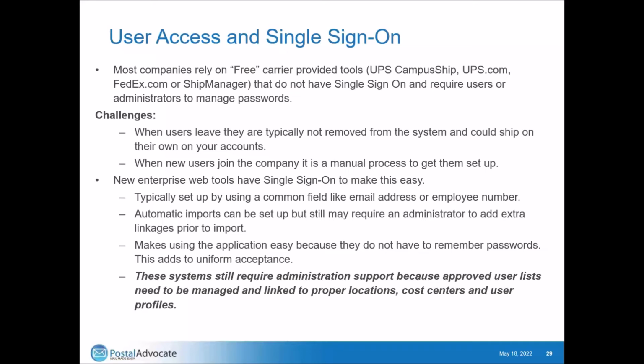User access and single sign-on. The free carrier-provided systems do not provide single sign-on. We've heard people discussing with FedEx about setting it up, but we haven't heard of anyone specifically setting it up. I'm sure there are people out there who have done workarounds for this, but the multi-carrier systems have the ability to have single sign-on set up, which is very important.